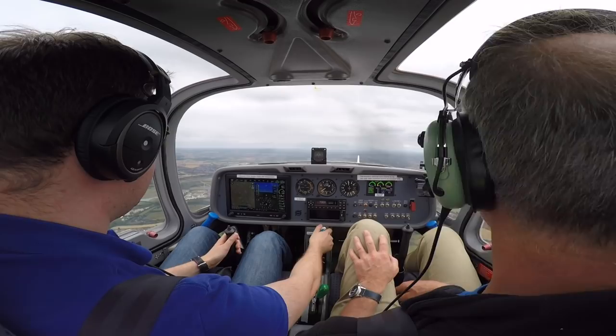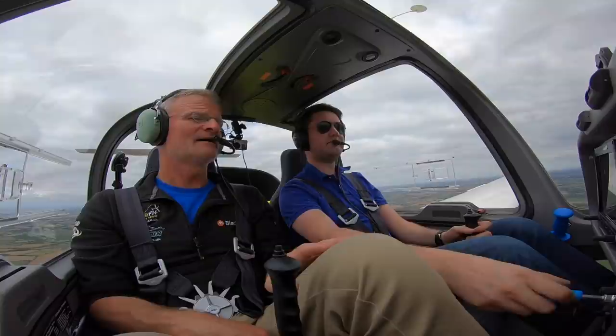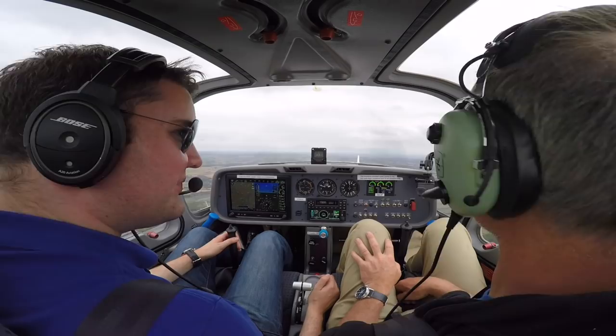So let's do two completely different circuits. Let's do a power circuit with the air brake set like that. And then we'll climb back up to a higher circuit and we'll do a true glide circuit by turning the engine off completely, if you want to. Absolutely, we're in a motor glider. So we're doing that with Jordan actually. That brings us a bit further south then.